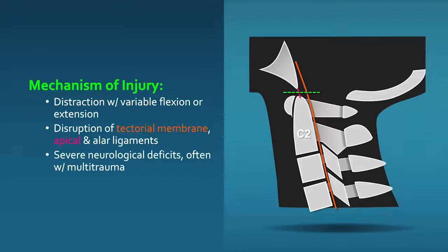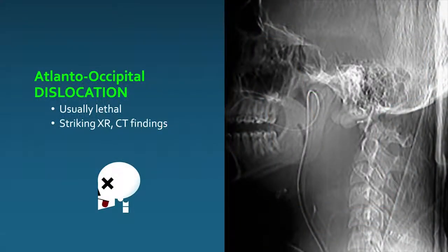Often these patients have severe neurologic deficits, and typically, since it's such a high energy injury, there's often other traumatic injuries elsewhere in the body. With atlanto-occipital dislocation, again, usually lethal, usually pretty striking findings radiographically or on CT if they make it to CT. Or we could see on this cross-table lateral cervical spine something we don't usually see. Those are the occipital condyles just floating in the breeze. So that's not a good thing.